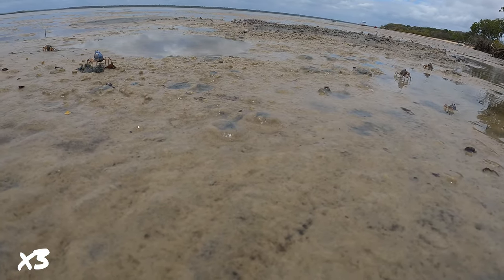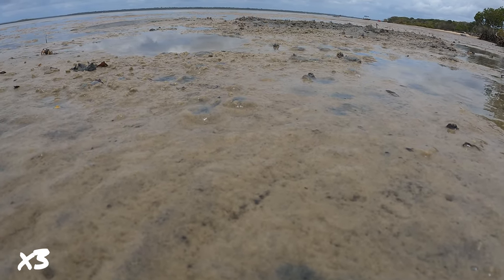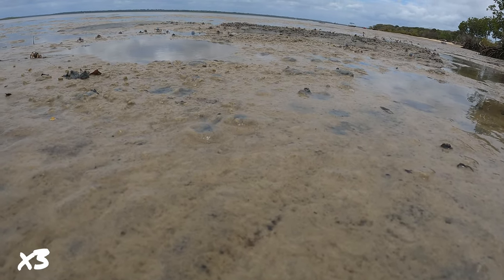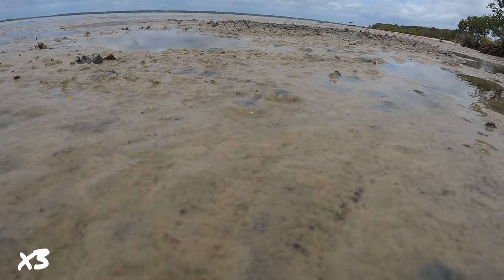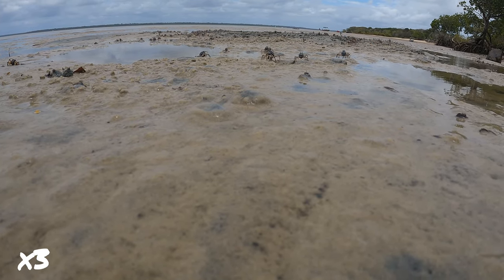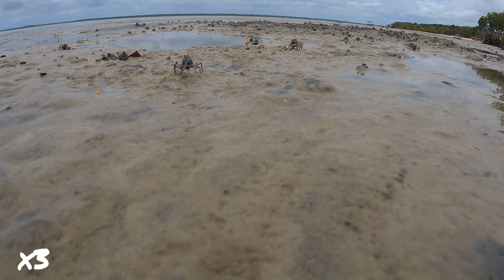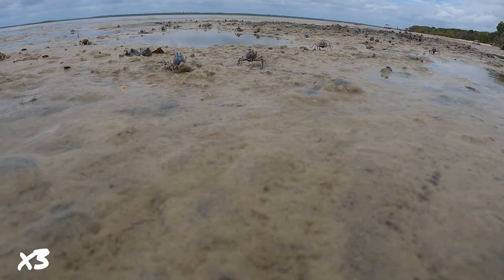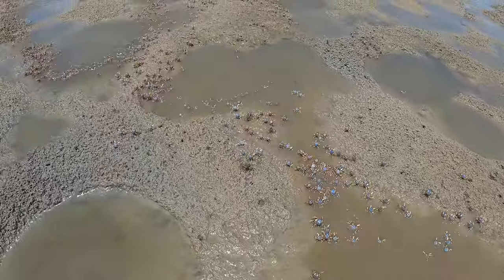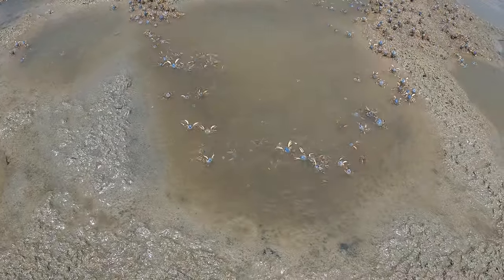And they're going off to sift through the sand, leaving behind little balls of sand when they've removed any food that they find. They will eat all sorts of organic matter that's in the sand. When they emerge from the sand, you can see they clean the sand off themselves for a few seconds, and then they're ready to go out and explore and try and find some food. It's just amazing how many of these crabs there were.